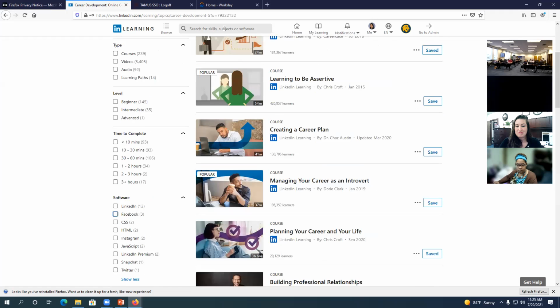Okay, so I can filter this down, because it's a little daunting sometimes to type something up here and get back 2,000 results. So one of the first things that I always do is look over on the left to see how I could filter that down to something more manageable for myself.